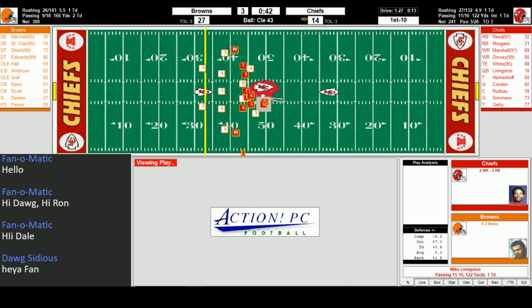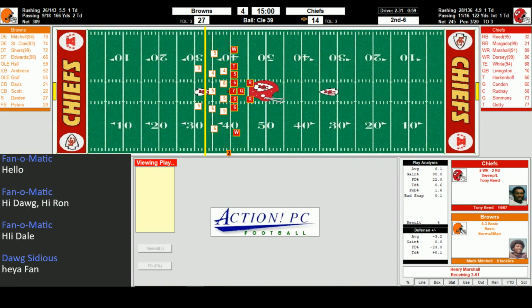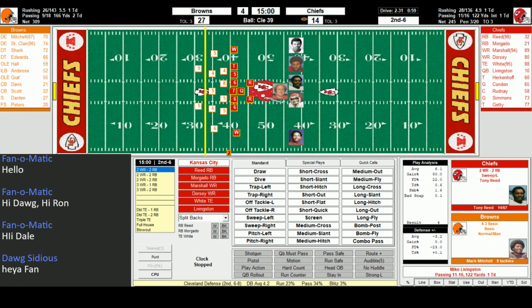And Reed will go on a sweep to the near side. And gets across the 40 just barely before Mac Mitchell makes the tackle. At the 39-yard line. So with 15 minutes to go on this Thursday afternoon, the Browns 27, the Chiefs 14.